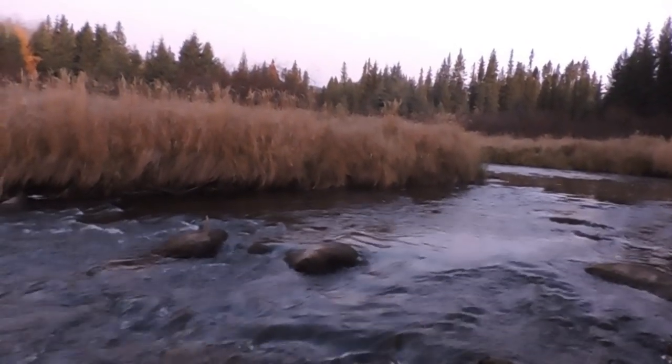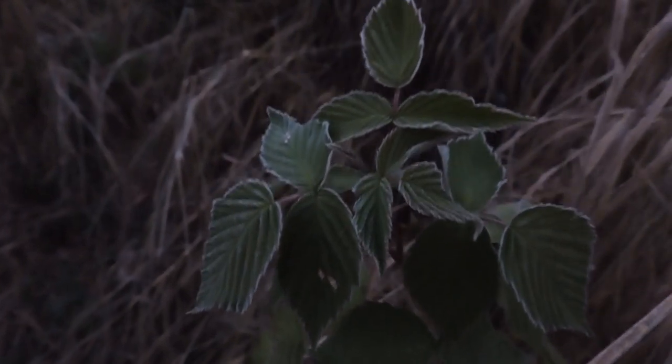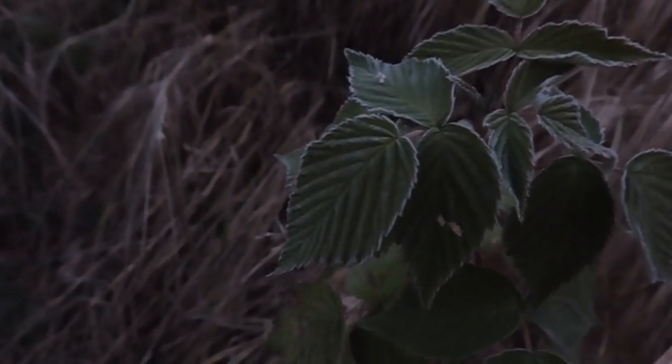Morning everyone. 7:30. Just got up, grabbed some water. I boil a bit of water for the oatmeal and coffee this morning. So yeah, it was chilly. There's a bit of frost on the leaves. It's still too dark to film without the headlight, but got a little bit more wood.